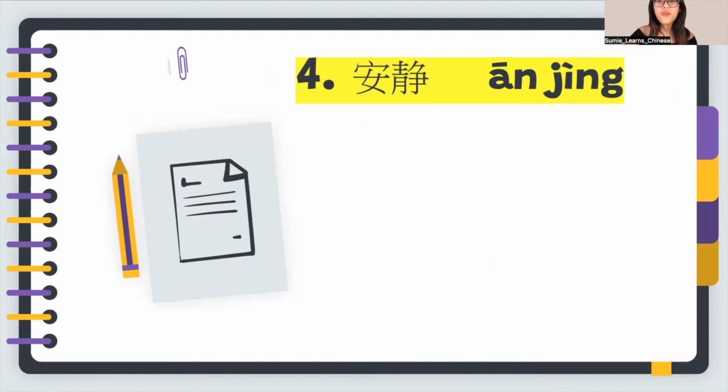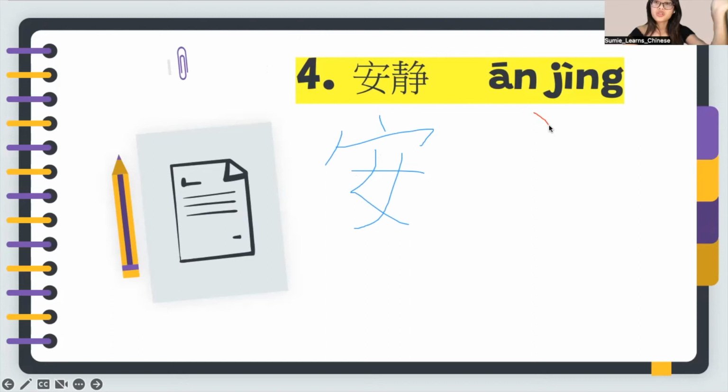Okay, number four, we're going to learn 安静, quiet. Let's write how to write 安 first. It is 1, 2, 3, 4, 5, and 6. One more time. 1, from left to right. 2, 三, and then in the lower part, it is a lady or a girl in Chinese characters, 女. 一二三四五六. It's a girl in the lower part, okay?